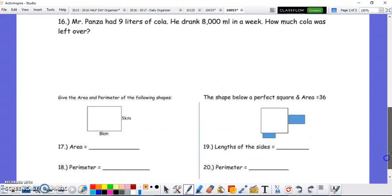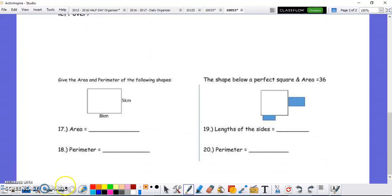A couple of word problems here we'll get back to, but I wanted to jump into the area and perimeter. When I see something like this, and I do have to make a quick change, this shouldn't be 36. I'm sorry, yes, it should be 36. What am I talking about? Here's why. This is a rectangle, this is a square.